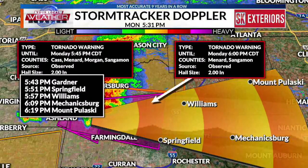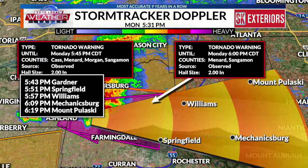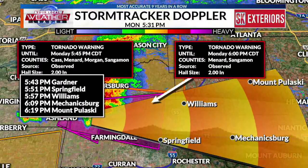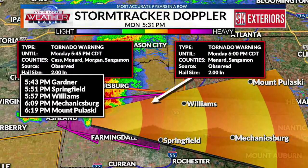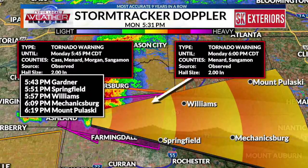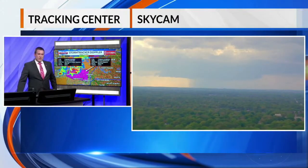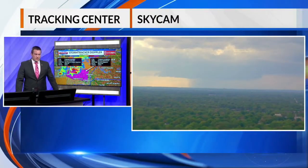And as far as the warning goes itself, it really does include the northern part of Springfield there, including areas from downtown, say the downtown area to the north, up to the State Fair and to the west. But at this point, Jack, if it's a part of Springfield, it's all of Springfield that's a concern. And so we've got that sky cam that we pulled up there, Jack, and we've been watching it very closely. We've got a great view of that storm.